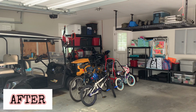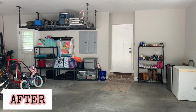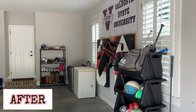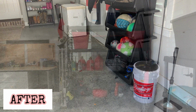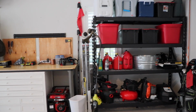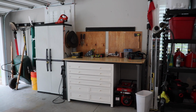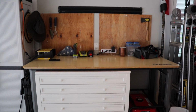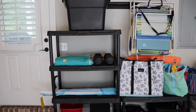And here's a look at the final result of the garage organization, and we love it. Everything has a place, everything has a home. We know where everything is now. We don't have a bunch of junk that we don't need, and it's not exactly perfect. I'm sure that we'll end up changing some things in the future, like the workbench area. We definitely want to upgrade that later on down the road as far as putting pegboard and things like that back there. And then for the shoe rack, I do eventually want to get some baskets to put the shoes in so they're not just thrown on top of the rack. But other than that, we have been super satisfied with the way that everything turned out, and we are so glad to have this project done.